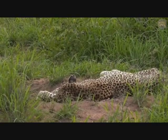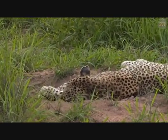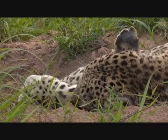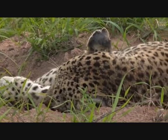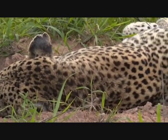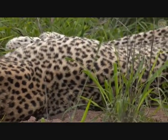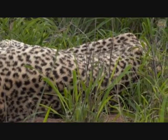It's getting a lot cooler now, and definitely the sun is starting to dip a little bit, so hopefully that's going to mean that he's going to start waking up a little bit and start moving around and looking for some sort of food item. He's a cat that is interesting to follow. I've spent some really cool sightings following this guy.